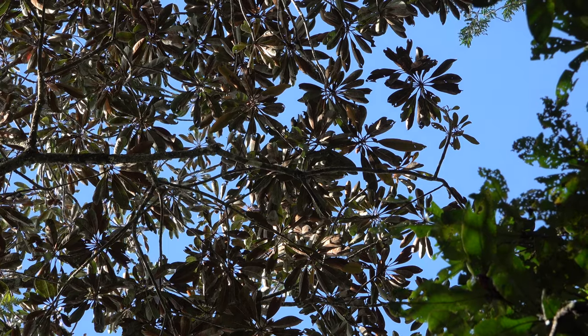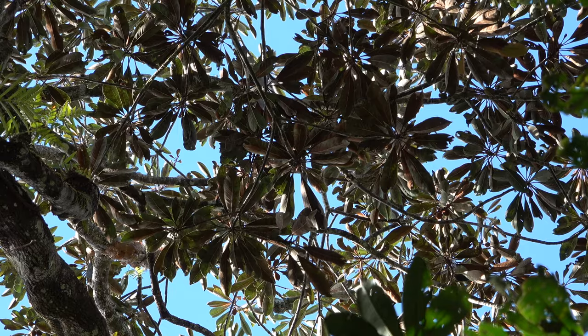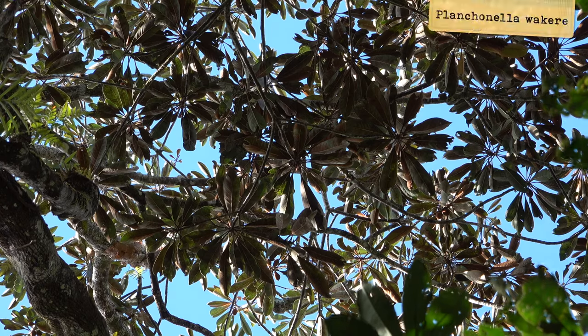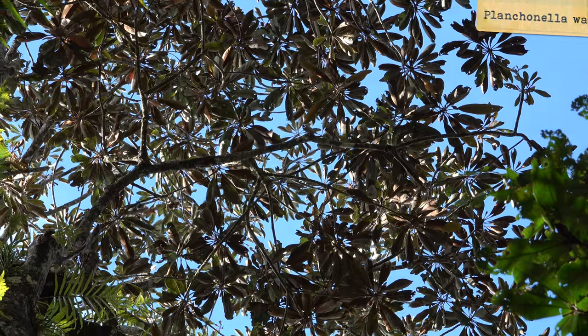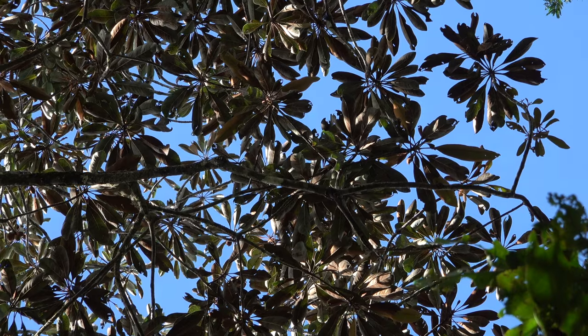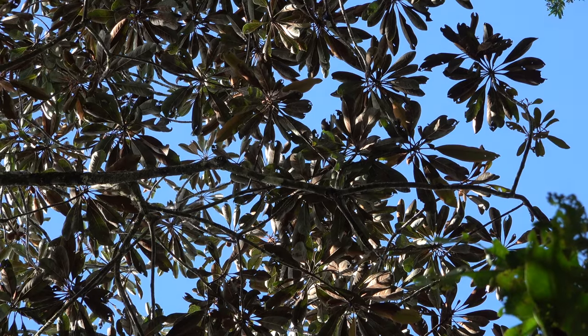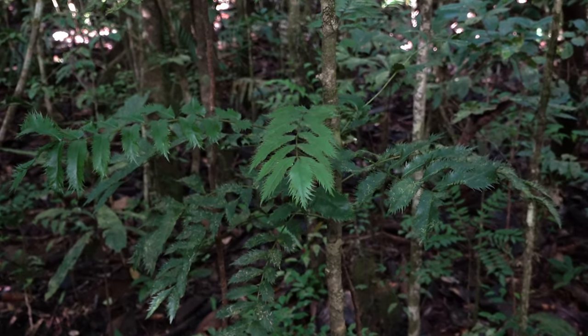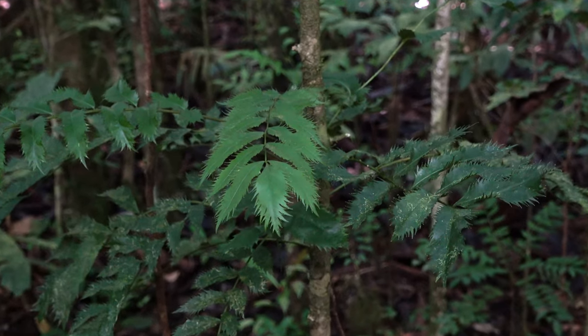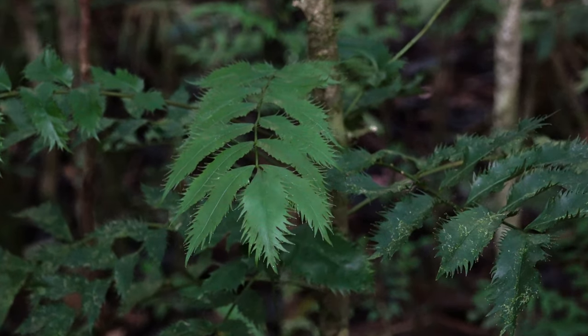The under surface of the leaves, brownish like this, is typical of Sapotaceae, and also the leaves clustered at the end of the twigs. This species is common in forest understory as a small shrub. I don't know if it becomes a big tree, but I don't think so.